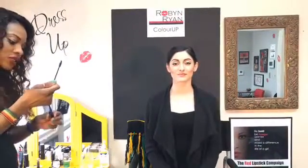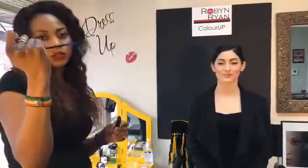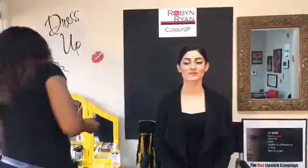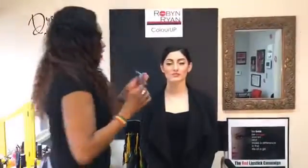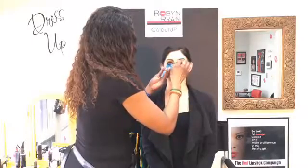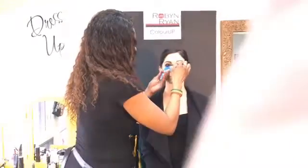Next, we're gonna add some more mascara, and we are playing with the Robin Ryan Luxury Mascara. What's fun about this mascara is the ergonomically shaped brush. It fits and contours each eyelash. I mean, that's amazing. It coats each eyelash individually. It adds volume, it adds length, and it sets your lashes in place for all day wear. So using our lash guard, go ahead and look up at the ceiling. And we're doing our bottom lashes first.